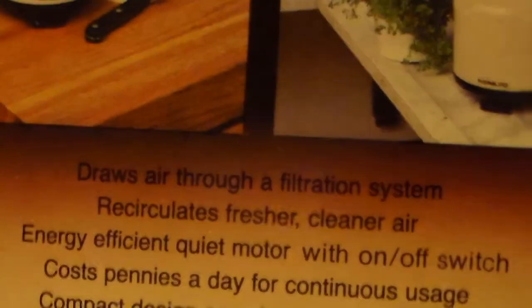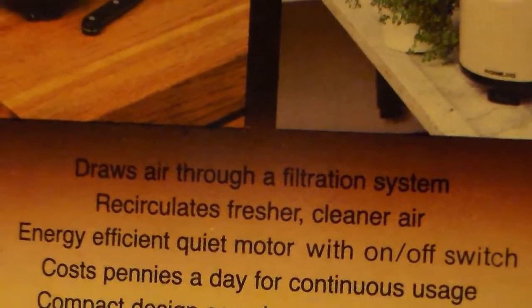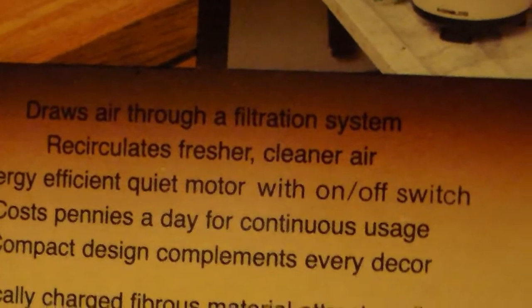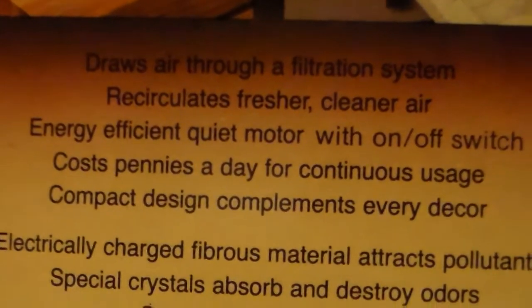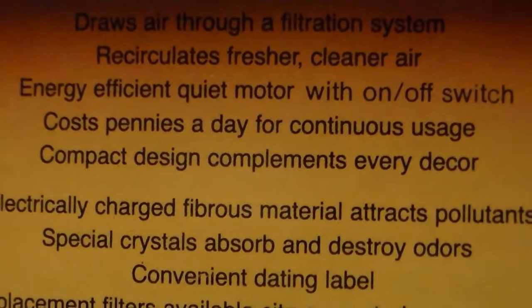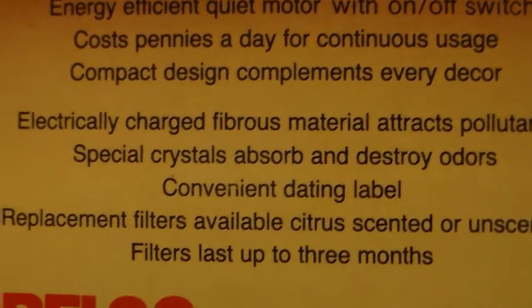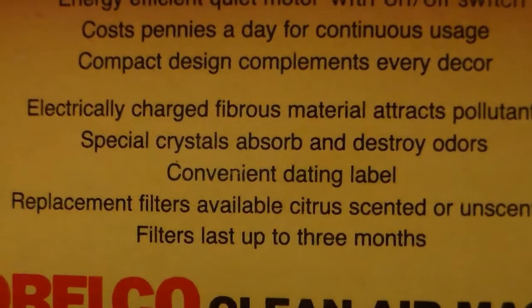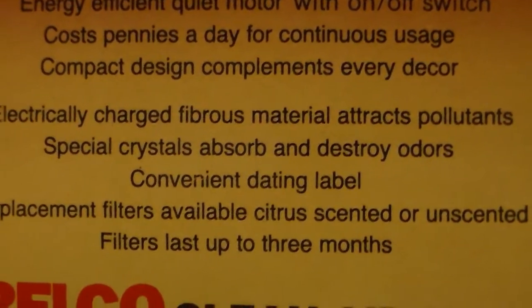And if you notice on the side, it draws air through an air filtration system, recirculates fresher, cleaner air, energy efficient quiet motor with an on-off switch, costs a penny a day, continuous usage, etc. Now, I'm not sure about the replacement filters because with this being so old, you may not be able to find them anymore. If I can find a copyright date on this, it's right here.